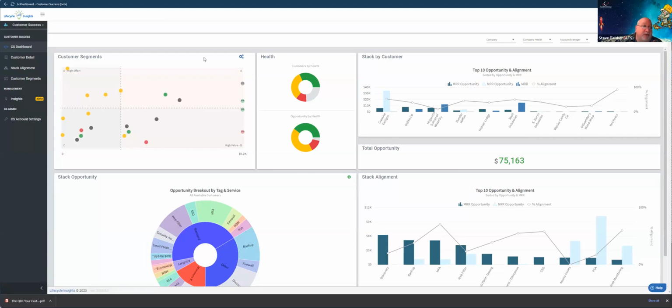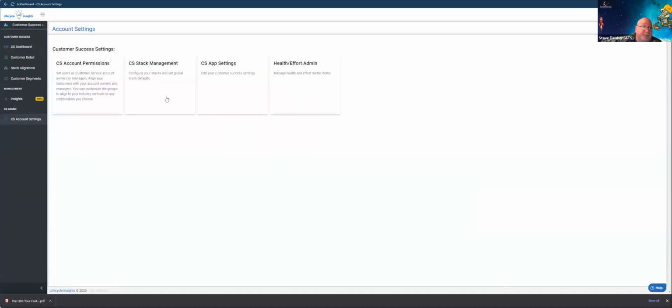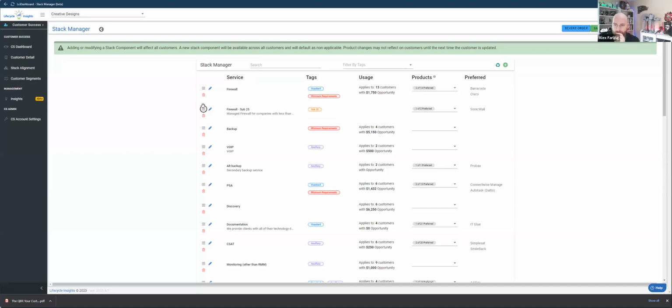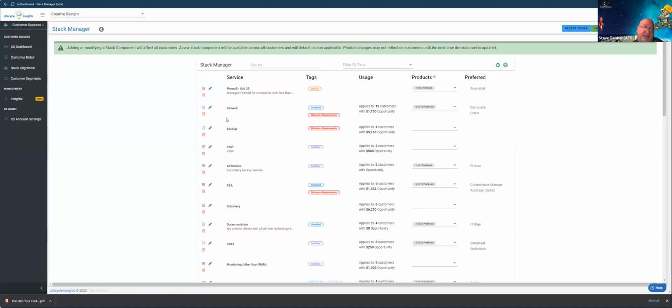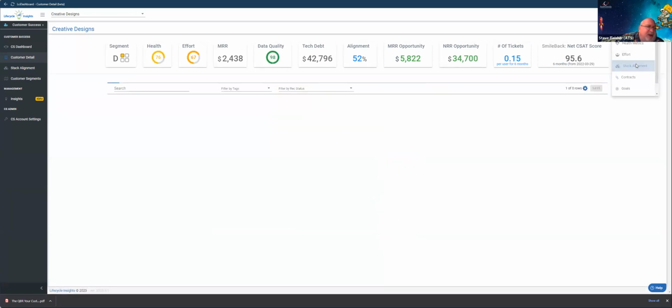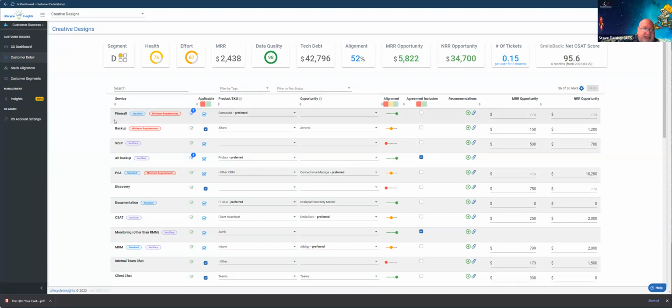Okay. Now go into CS account settings down on the left, go into stack management. And you gave us some great features here of being able to organize the questions in what order they want, with the tags just on the left side. Yep, you've got the ability to move them up and down. Yep. There's a ticket in, and Marnie says it's lower priority, but it's really hindering us. If you now go look at the customer detail, the sort order is not the same. So I spent all this time setting that up. And maybe under stack alignment, maybe the next one down. Yep. It doesn't sort it in the same order.